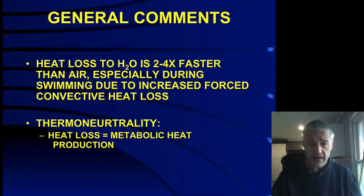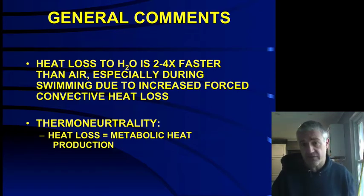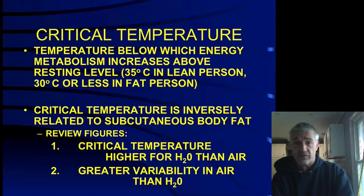Ideally, what we want going on is to be thermoneutral, where any heat loss we're doing is being balanced out by metabolic heat or vice versa. So there are going to be certain temperatures. Once your body temperature drops enough, you're going to get increased energy metabolism to try to make up for that. Again, depending on your insulating adipose layers, there's going to be a different threshold for this.